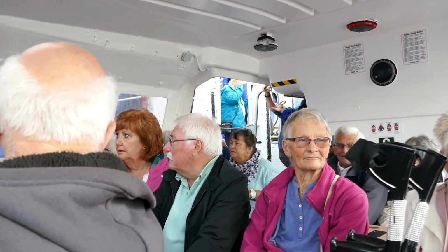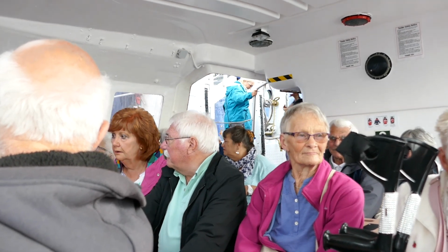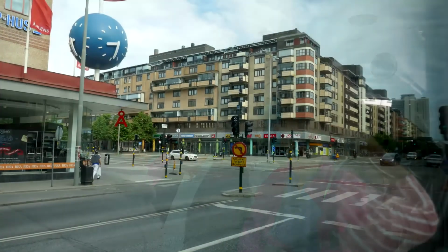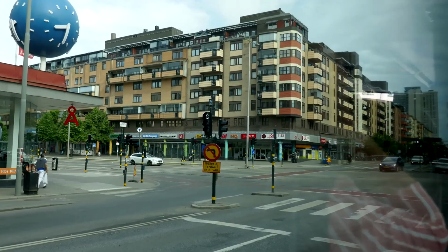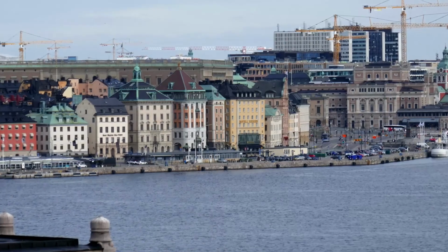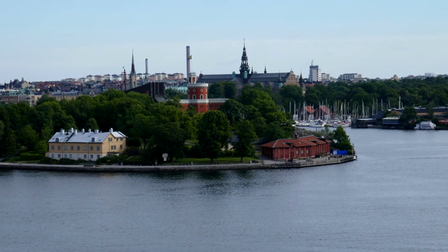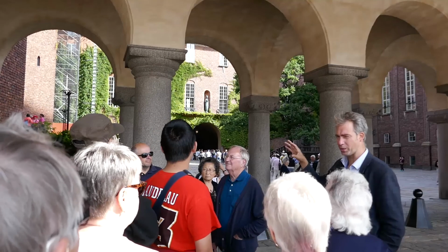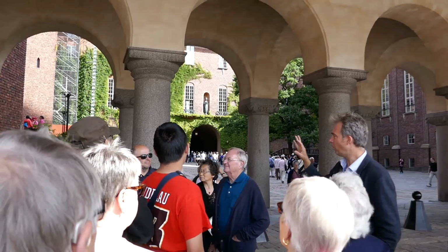Fortunately, the sea was calm, as tender boats were needed to get ashore at Nynäshamn. After a bus journey to Stockholm, we stopped at this viewpoint. And then continued to the City Hall, while the guide told us all sorts of things that we have now forgotten.